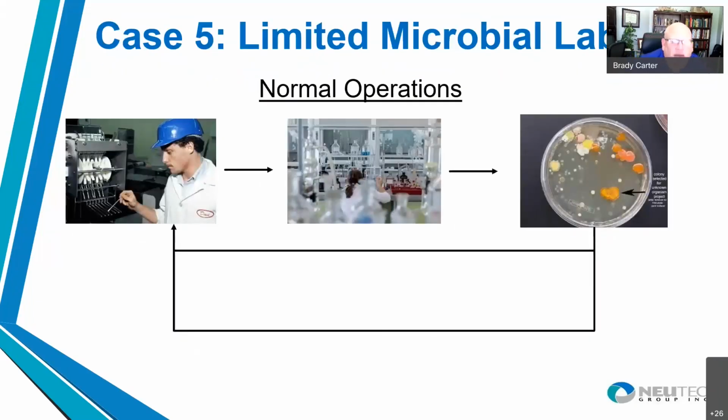Our last case study deals with limited microbial lab staff. This is one that's very timely in terms of interruptions that have occurred over the past year or so due to the COVID pandemic. So there were situations when people had to be restricted from being able to go into work. They closed down laboratories or at least minimized the staff to try and avoid close contact. So during these times, food still needed to be manufactured. These food manufacturing groups were expected to continue to produce food.